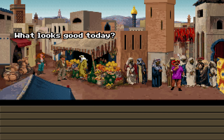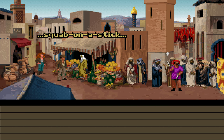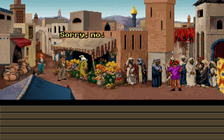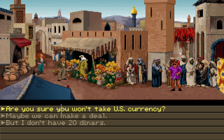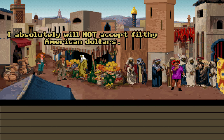What looks good today? Today we have a special, squab on a stick, only 20 dinars. Do you accept U.S. currency? Sorry, no. Oh, a squab would sure hit the spot. 20 dinars, Effendi. Are you sure you won't take U.S. currency? I absolutely will not accept filthy American dollars.